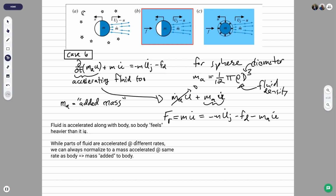The reason I'm writing this out is just to show you that this is going to be positive, because the rate of change of the mass is negative, so that's positive. This is negative, and this is also negative, because the acceleration is positive, u dot is positive. So this is detrimental to what we're trying to accomplish.